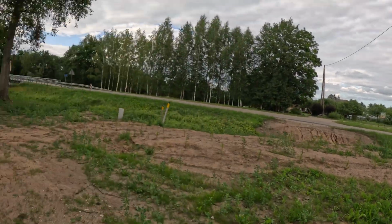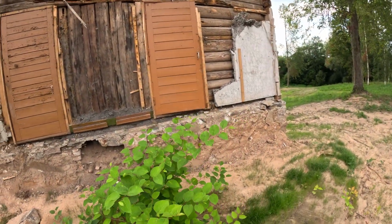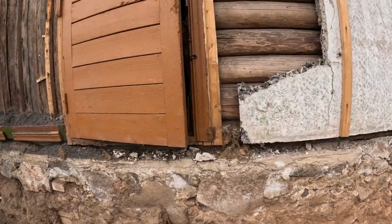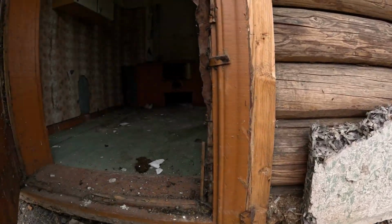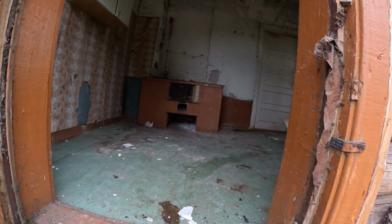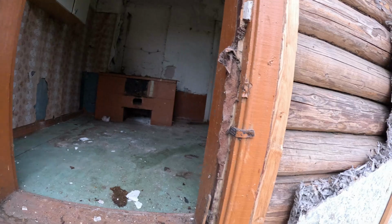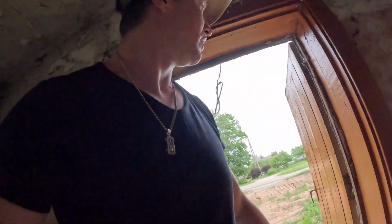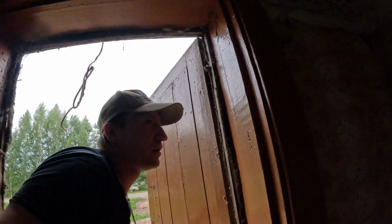I think I closed this door now. It's more open again. And I have no idea if anybody really lives here, because as you see, it still has an old oven inside and stuff. Maria decided to stay in the car, and I decided to check this place.